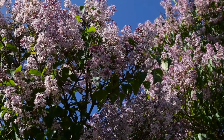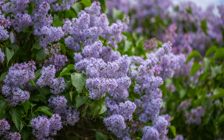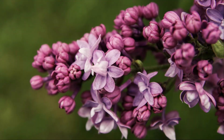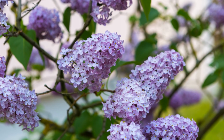Lilacs are true harbingers of spring, their blossoms eagerly awaited each year. Their blooming period generally falls in the mid to late spring months. In many temperate regions, this means May is the prime time for lilacs. However, the exact timing can vary depending on several factors. The local climate plays a very significant role in this.